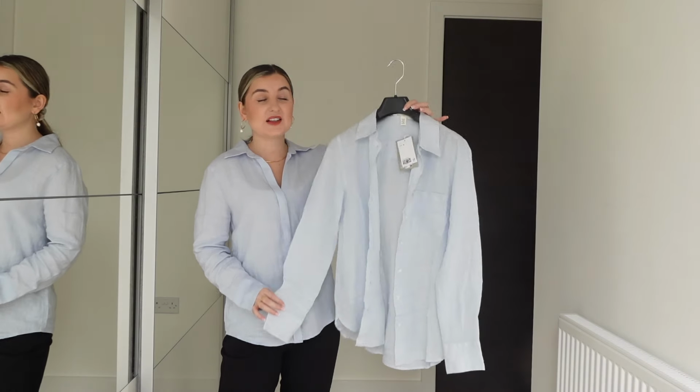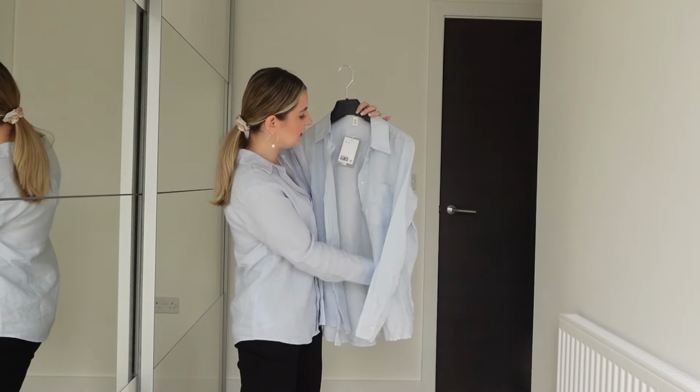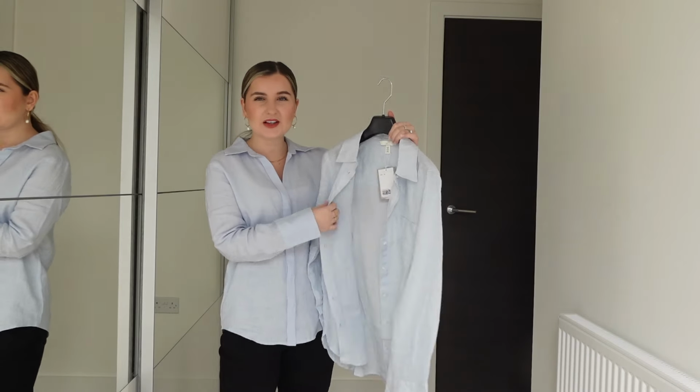Right, this is the next light blue linen shirt that I picked up. I'm not sure if this is 100% linen. Let's see. I think it may be. Yeah, it is 100% linen. This one is from H&M. I picked it up in a size extra small.